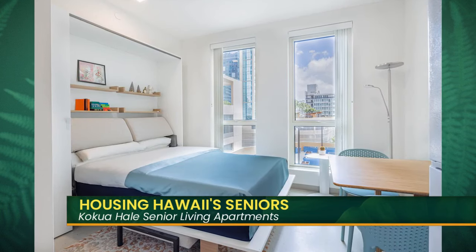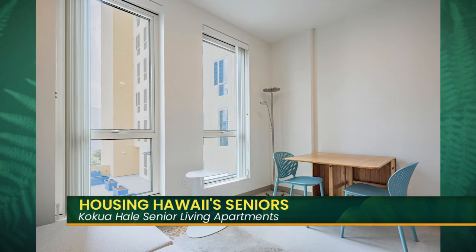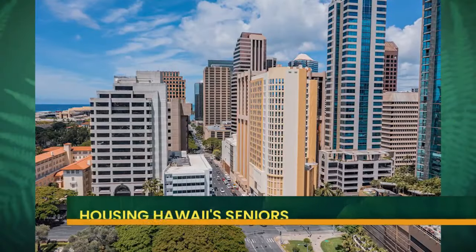And you said something very important about being close to some of the amenities and businesses in downtown. So that's what they call a walk score, in real estate. So what is the walk score for Kokua Hale? I don't know the exact, but it's fairly high because of the public transportation, the walking distance to the services, the shops, the restaurants, and not that far from downtown, obviously. So it's a very high walking score and very desirable location.